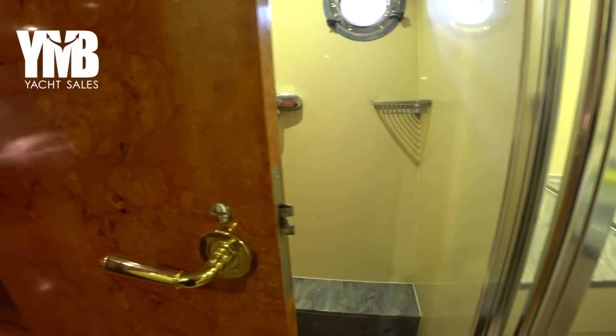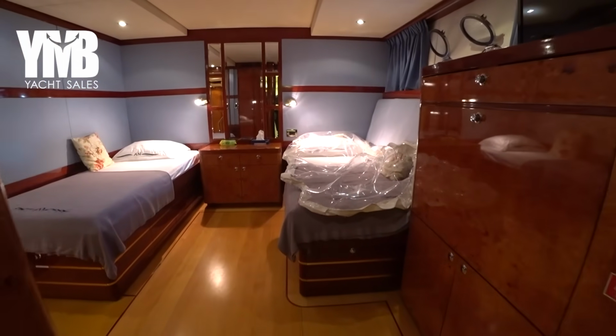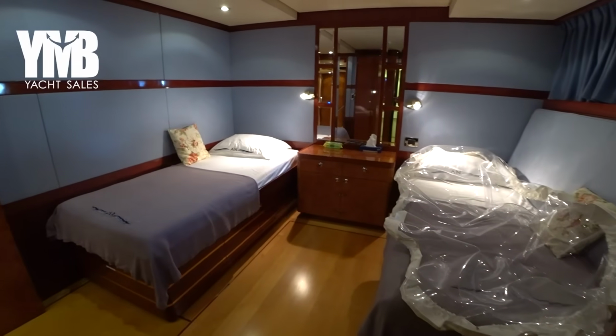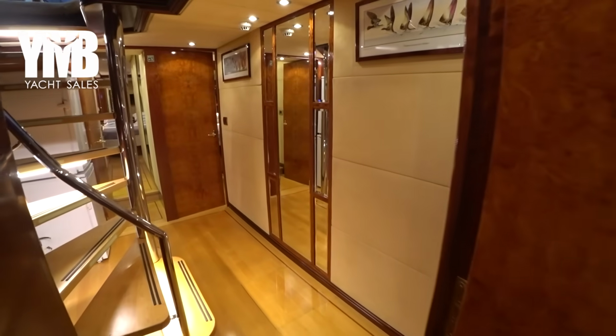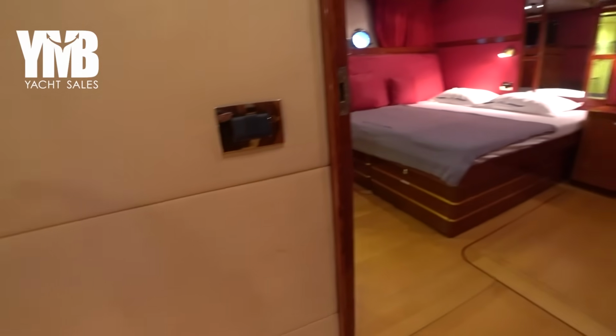Nice and in good condition. And we are moving back into the cabin. Good chance to see it from a different angle. Very pleasant and large. And we will move to the identical cabin, which is on the starboard side. Now have a look at that.